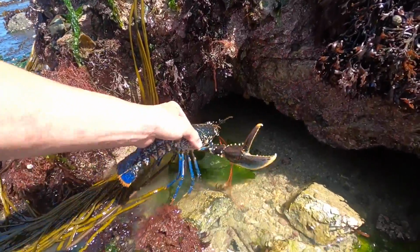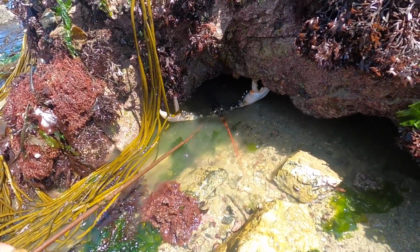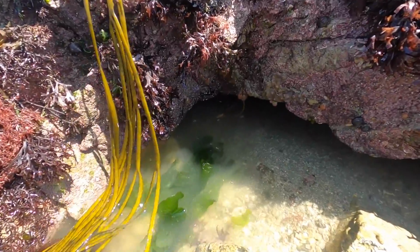One last show of the lobster. We're just getting him back in his little hole. Beautiful. Go on, buddy. You are very lucky, lobster. You are not in size.